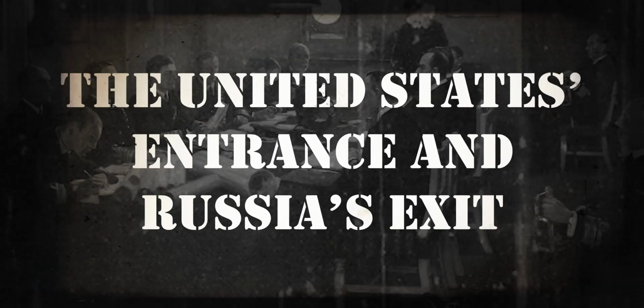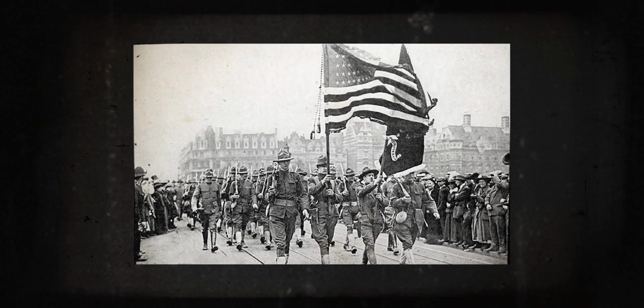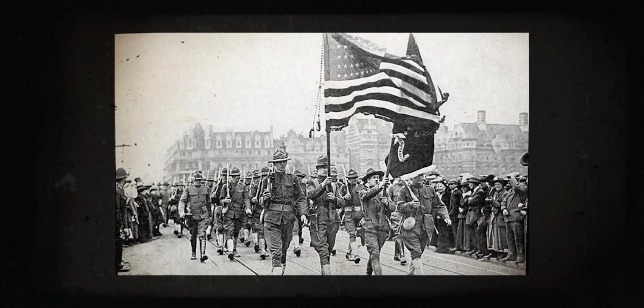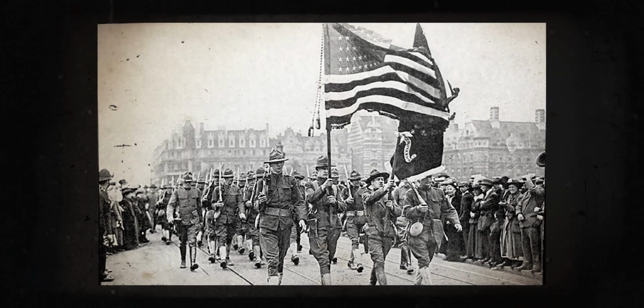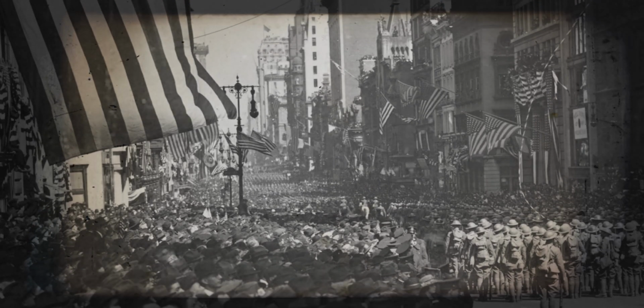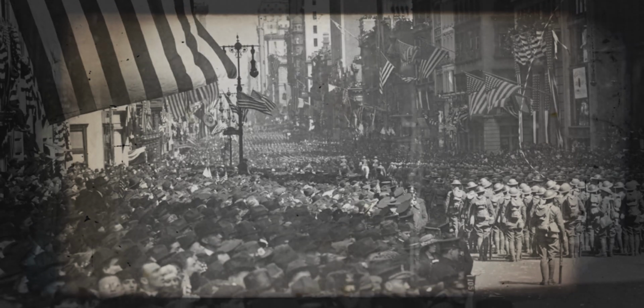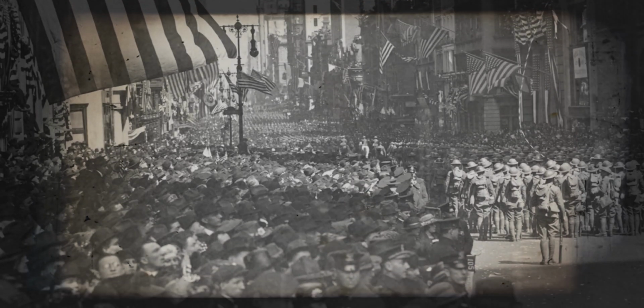US enters, Russia exits. Despite the stalemate on both fronts in Europe, two important developments in the war happened in early April 1917, provoked by the German attacks. The US, despite popular opinion until the provocation, entered the war. The country was angered by attacks upon its ships in the Atlantic and declared war on Germany.